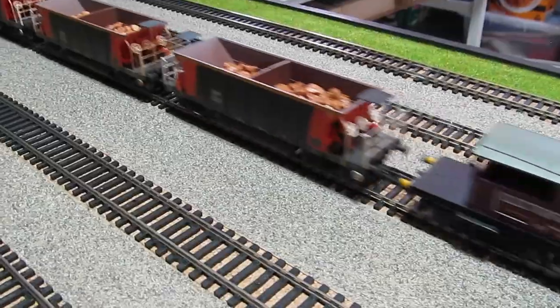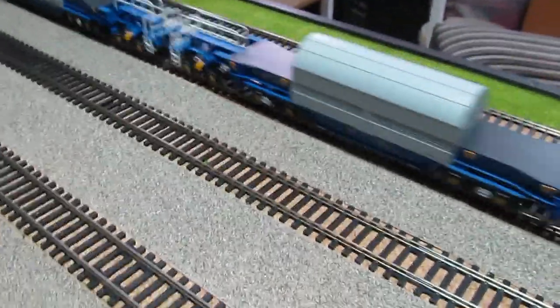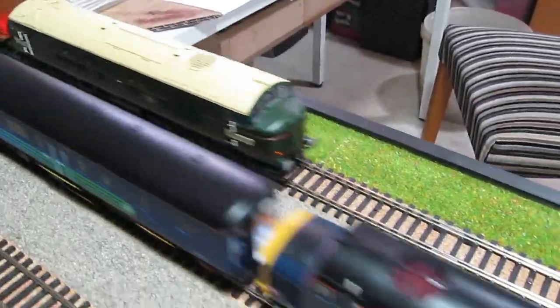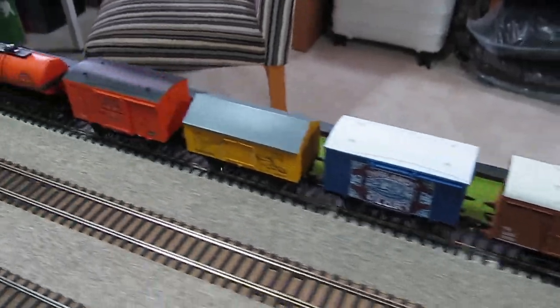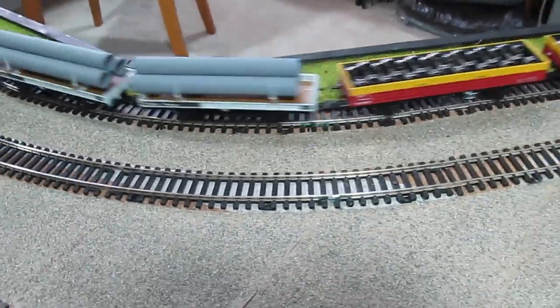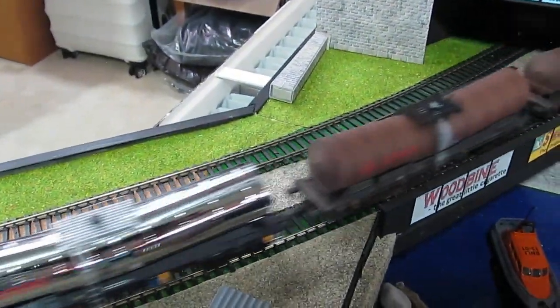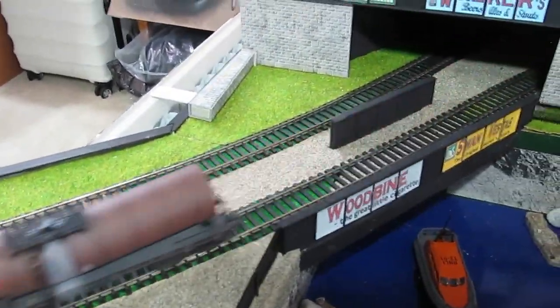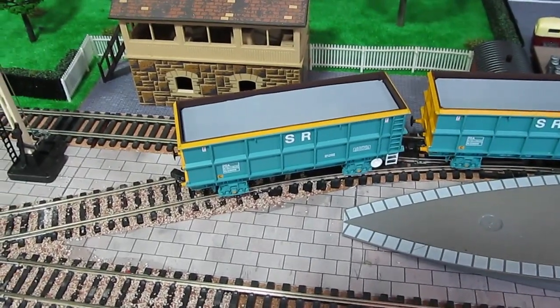I like the way you've got loads in these wagons. It does make a difference. Let's watch this one go by. Kind of a mixed freight. Oh, look at all those wheels in there. Wow. Pipes, tractors, JCBs. It's amazing what you can learn off other modelers.